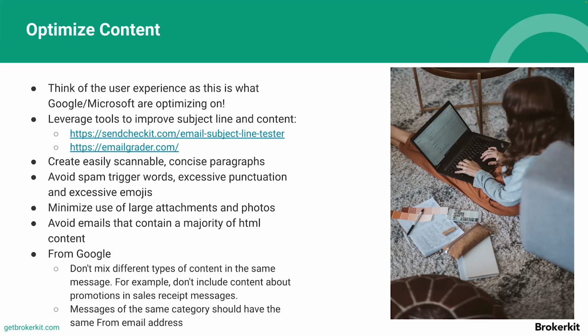And then the next one is from the Google article, which was kind of interesting. I hadn't heard this before. Don't mix different content in the same message. Like don't include a sales message and some promotion. Try to keep them distinct, so each email has a purpose.